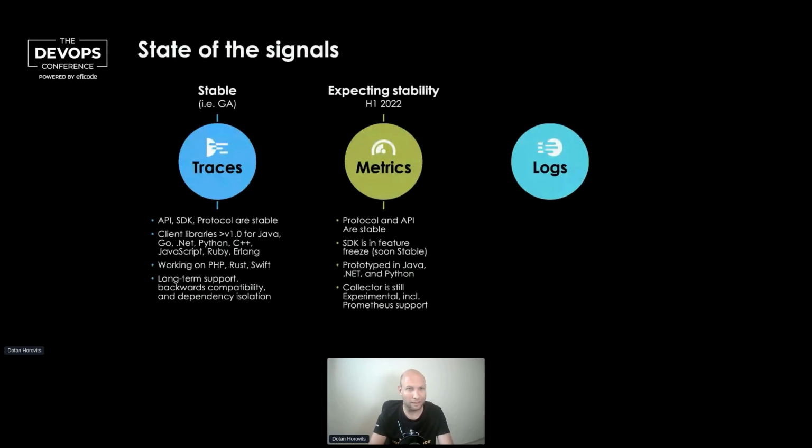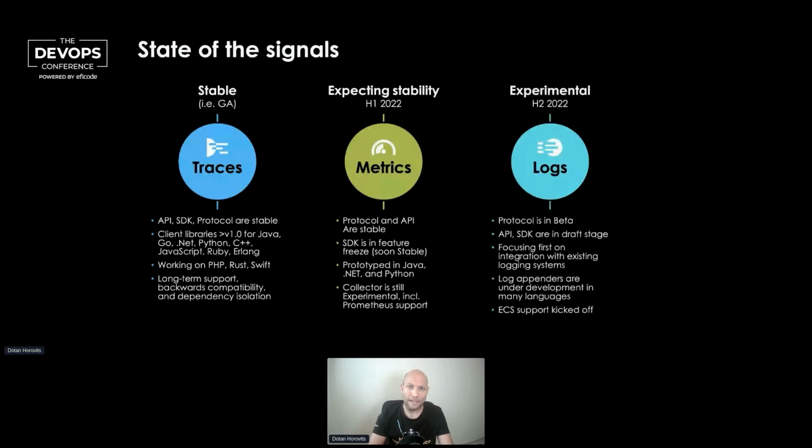So definitely well advanced. And the least advanced is logs. That's still experimental, the community is aiming to get it out by the end of the year, 2022. The protocol is still experimental. The data model is released as part of the OTLP as experimental. The collector is experimental, but it actually got quite a bit of advancement thanks to the contribution of the Stanza project. So lots of log processing in many data formats has been added. On the API and SDK sides, they're both at draft stage.